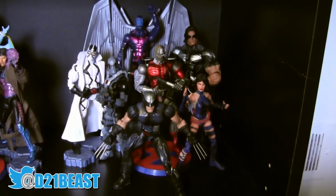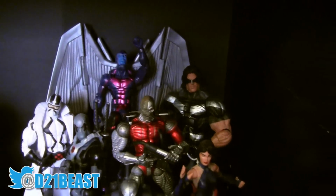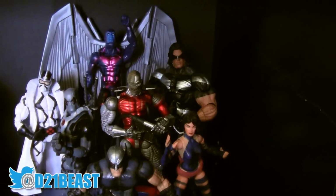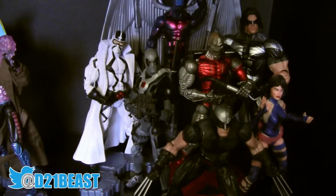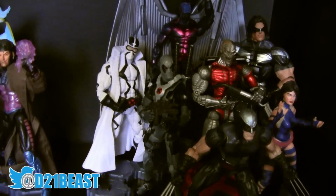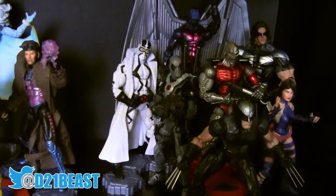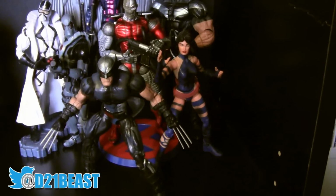Then we have the Uncanny X-Force guys here. Archangel in the back. We've got Warpath, which I know wasn't really part of the rest of this team, but he's in a silver and black, so I figured I'll throw him in there. Deathlock. The Epic Heroes gray version of Deadpool, which I found at San Diego Comic-Con the one year I was able to go. We've got Phantom X, who always needs a display base because that guy has a hard time standing on his own. And then we have the Toy Biz Psylocke figure.